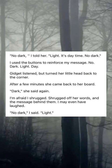No dark, I told her. Light. It's daytime. No dark. I used the buttons to reinforce my message. No, dark. Light. Day. Gidget listened, but turned her little head back to the corner.